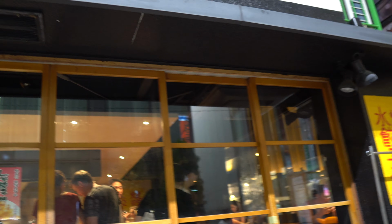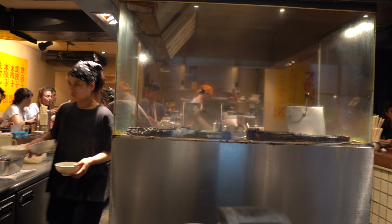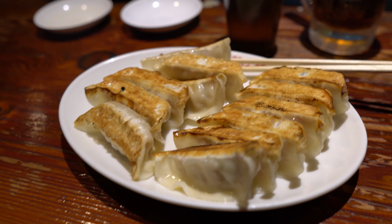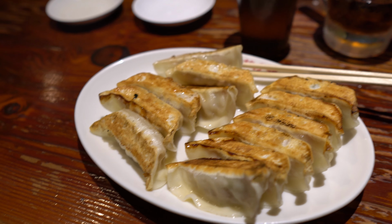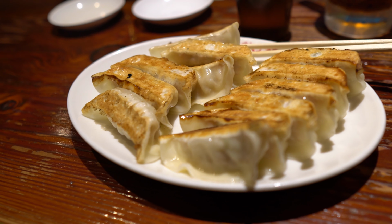This is a pretty famous place for gyoza dumplings in Harajuku. Alright, after a bit of a wait, the gyoza are finally ready. Look nice and golden. A couple of different sauces to choose from as well. I'm hungry, let's dig in. Alright, some absolutely delicious gyoza from that restaurant.